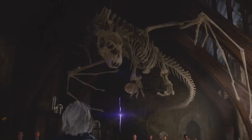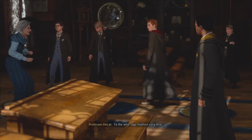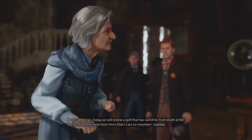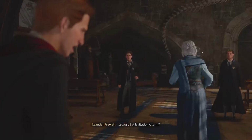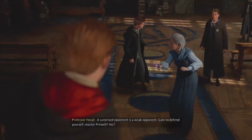Knowledge. To the wise, age matters very little. Today we will review a spell that has saved me from death at the hands of dark wizards more times than I care to remember. Levioso. A levitation charm? Levioso! A surprised opponent is a weak opponent.